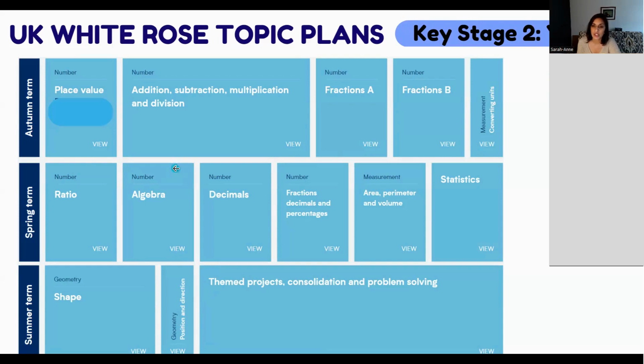So just like I shared with the Year 5 plan, you can see that the learning has been broken down into topic blocks, and the children are working through place value when they get back to school in September. Then they're going to be working on their four operations, their calculation methods for addition, subtraction, multiplication, division. Fractions comes in, and then all the other areas of the curriculum are taught.